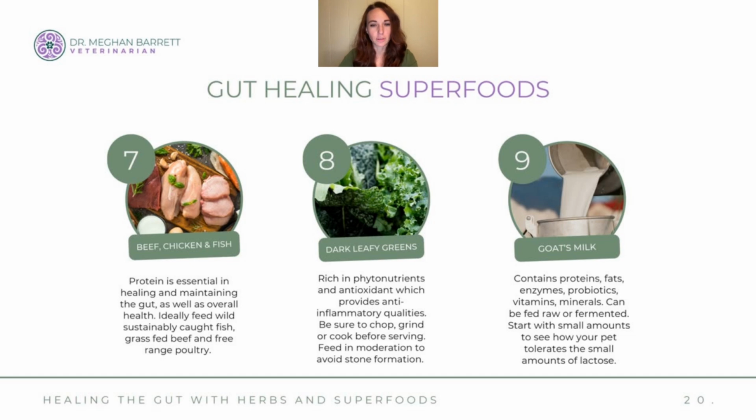Number 8, dark leafy greens. These are rich in phytonutrients and antioxidants, which provide anti-inflammatory qualities. Be sure to chop, grind, or cook these before serving. And if your dog has a history of calcium oxalate bladder stones, then either avoid these or feed in moderation.